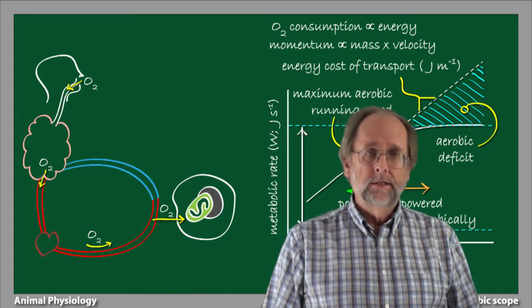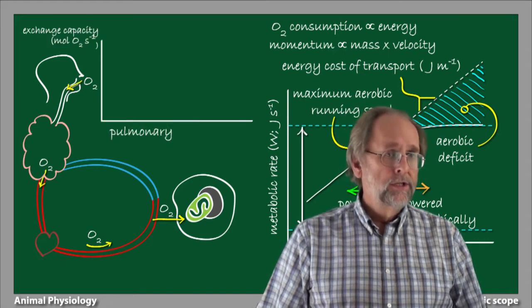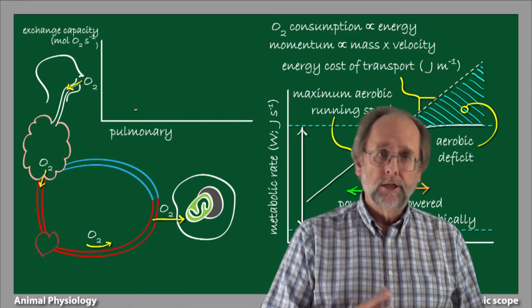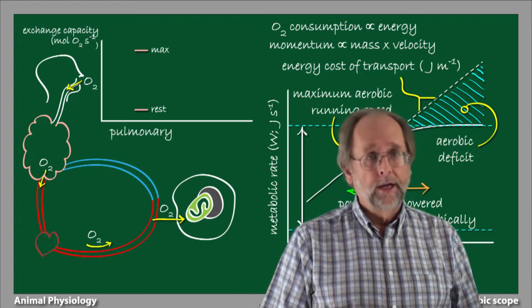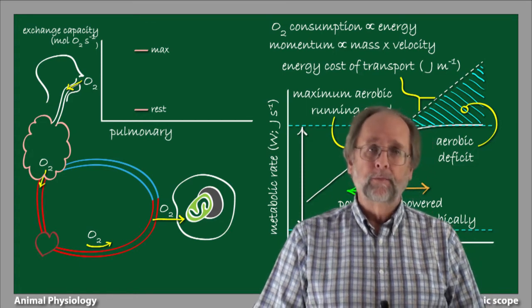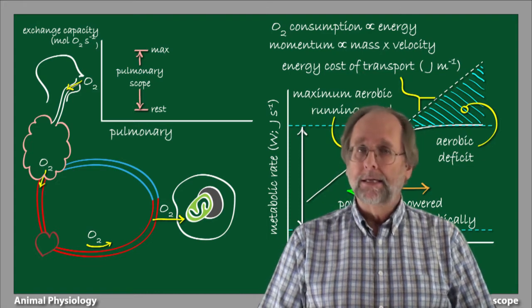Each of these stages has a particular range of capabilities. If we look at the capacity of the lungs to support oxygen exchange, for example, there is a range from a minimum value up to some maximum value. This variation is supported by variations of breathing rate, depth of breathing, and those sorts of things. Thus, we can say that there is a kind of pulmonary scope, similar to what we've described as an aerobic scope.